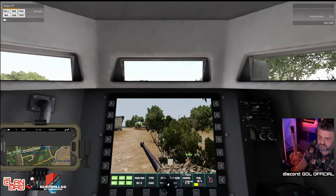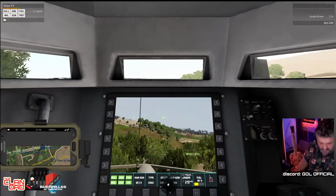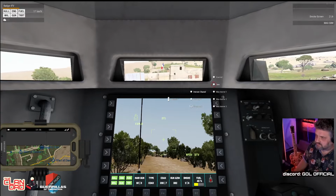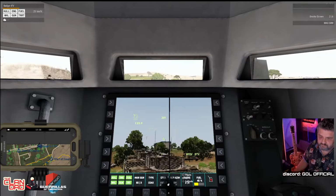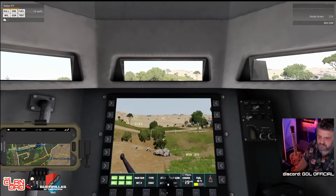Are you using the in-car comm system or something? No, actually, we need to do that as well. Yeah, that's it, interact, and then intercom channel, and then press crew. Okay, is it working now? Should be.